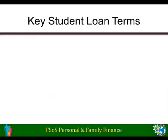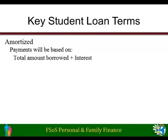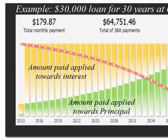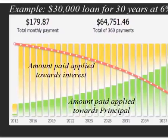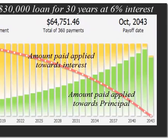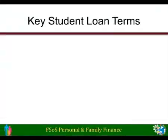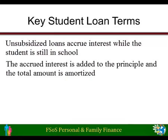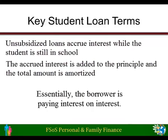One important thing to point out is that student loan debt is amortized. This means that payments will be based on the total amount borrowed plus interest divided into equal increments. When you first start paying on the loan, the majority of the amount paid is applied toward interest. Over time, as you continue repaying, proportionally more money is applied to the principal. Remember, we talked earlier about subsidized and unsubsidized loans. It's important to note that for unsubsidized loans that accrue interest while the student is still in school, the accrued interest is added to the principal and then that total amount is amortized. So essentially, the borrower is paying interest on interest.